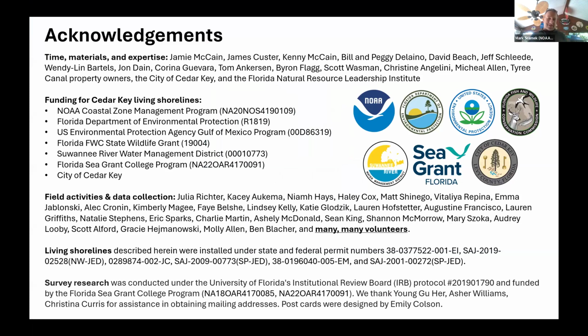I dropped it in the chat there, the FWC mapping tool that we use quite a bit. Potential seed source or source for rhizomes. As they break off, maybe they'll float in on the backside and we might get some SAV habitat as well. But enough about SAV. I know it's important.